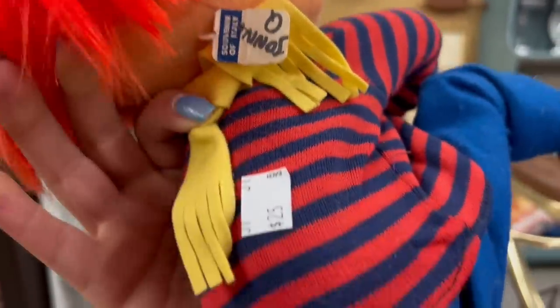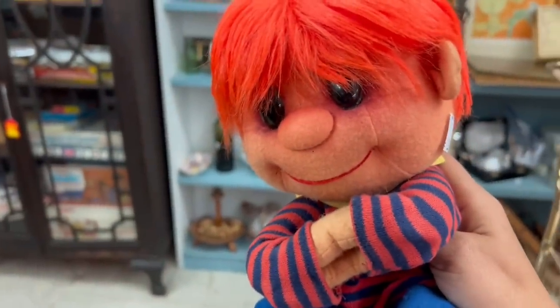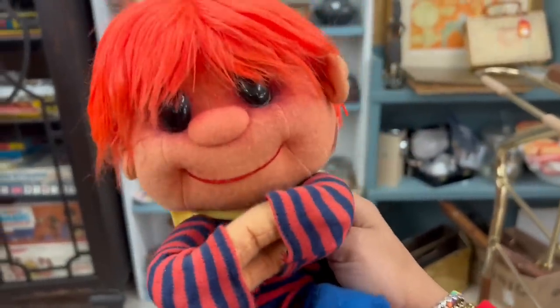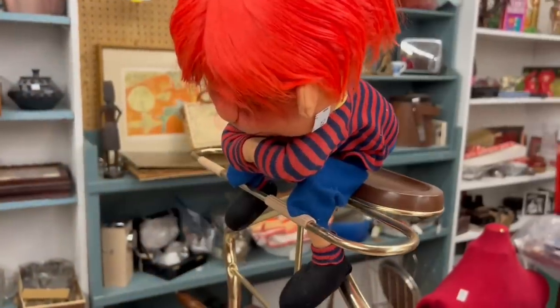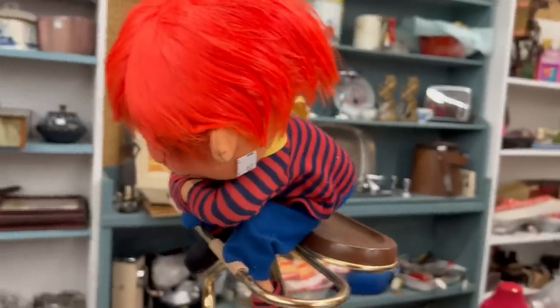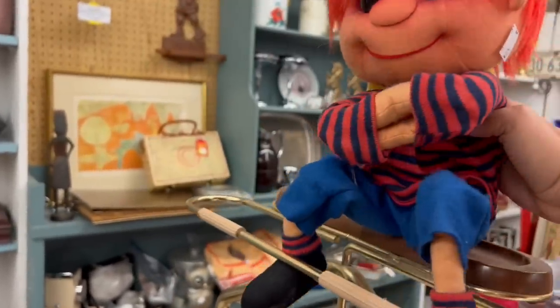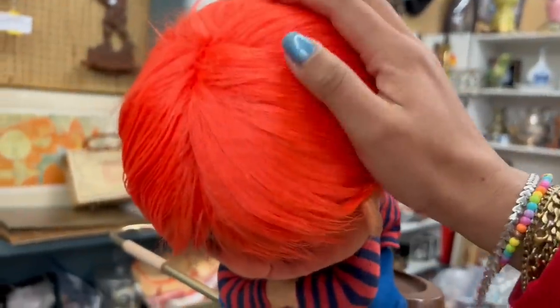What? This is so weird. Oh my gosh. Hold on. I have to take a picture of this and send it to my group chat because it's amazing. So at $25, I don't think I can really do much with this for resale. I bought a puppet similar. Oh my gosh, it's hair. This is so cool.